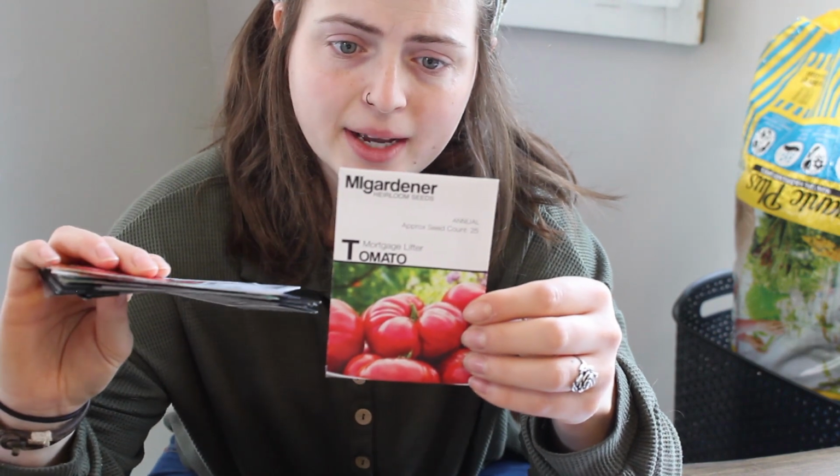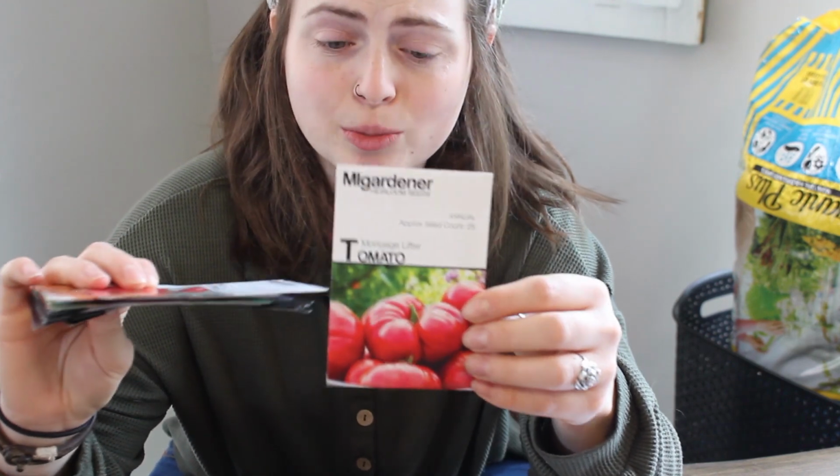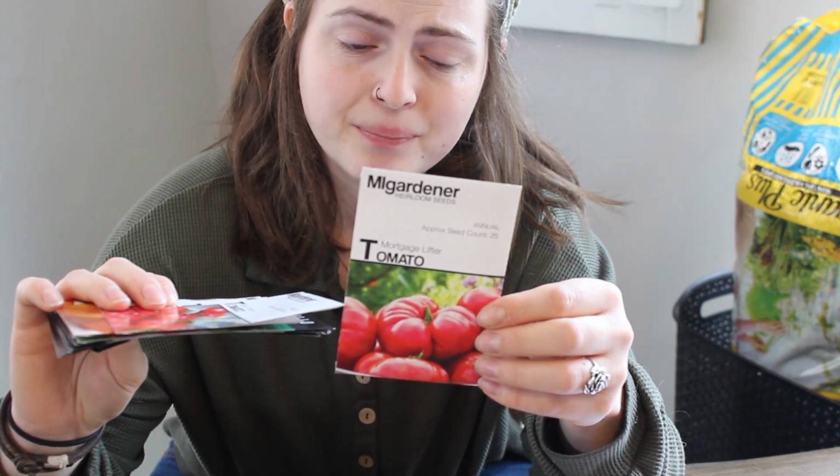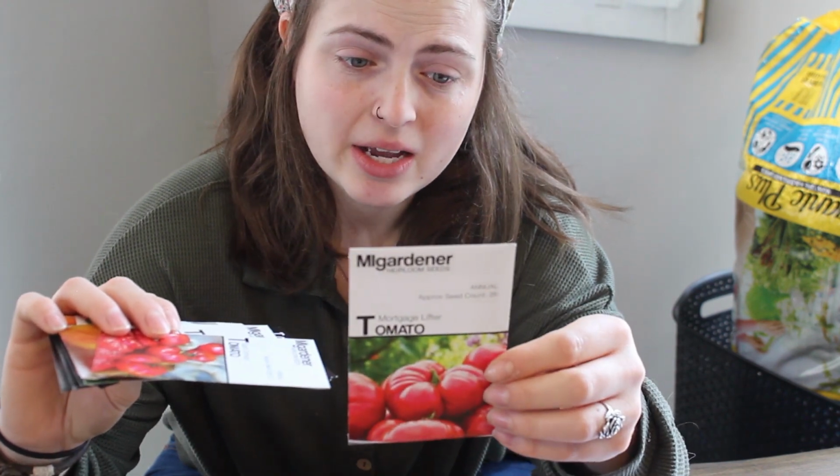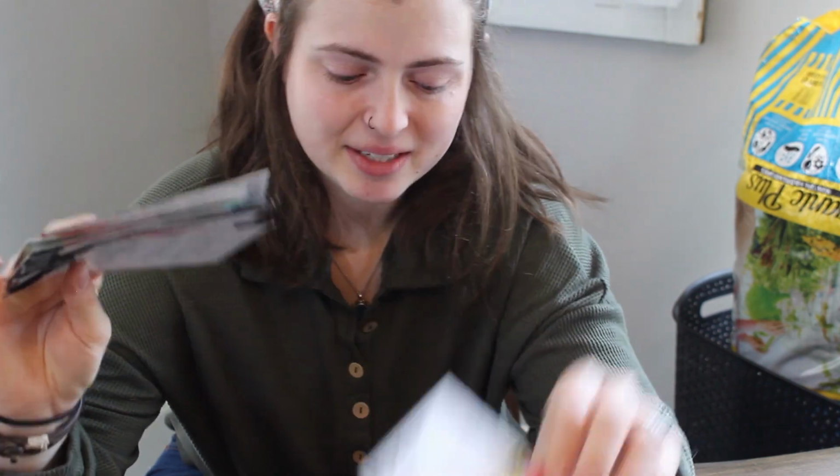And then I have my Mortgage Lifter tomato. I have heard so much about this tomato, and it's going to be a very large tomato. Some of these can grow up to 2 pounds. That's crazy. So I'm excited to see where this one will go. And it is also an indeterminate.